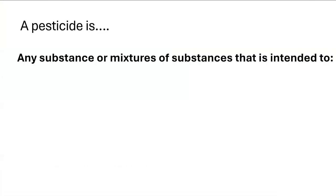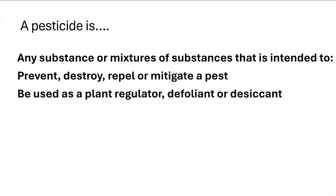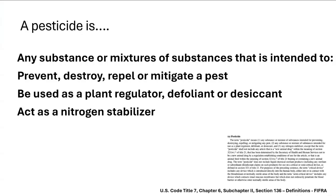Okay, what about a pesticide? Again, this is a term we talk about so often and have a general idea of, but let's define it. It is any substance or mixture of substances intended to prevent, destroy, repel, or mitigate a pest. Remembering that so many different types of pesticides can also be used as a plant regulator, defoliant, or desiccant, or act as a nitrogen stabilizer. And this is found in this part of FIFRA, which is our pesticide regulation law.